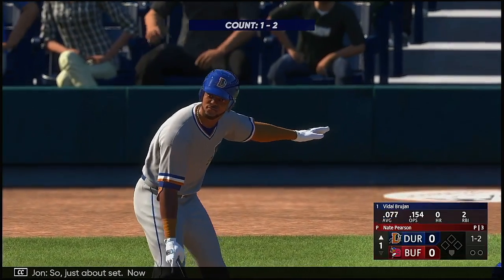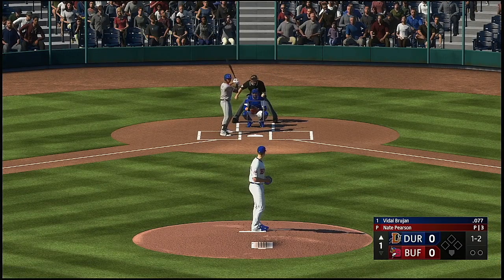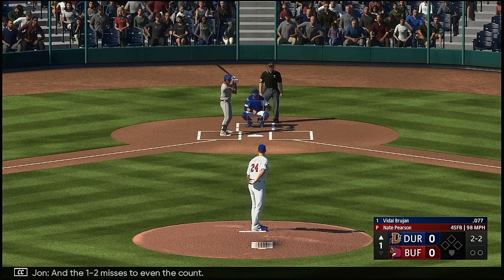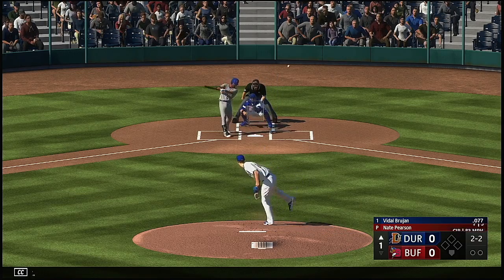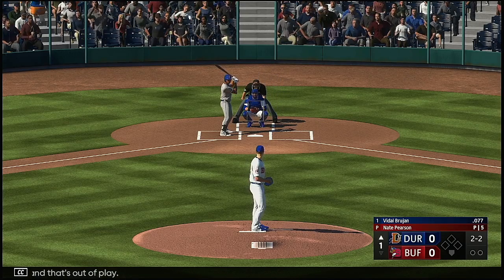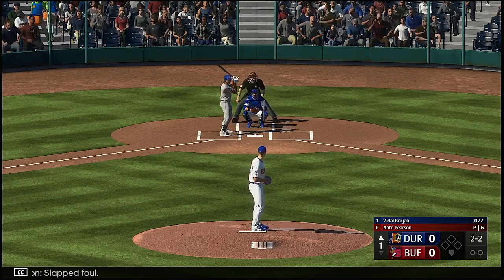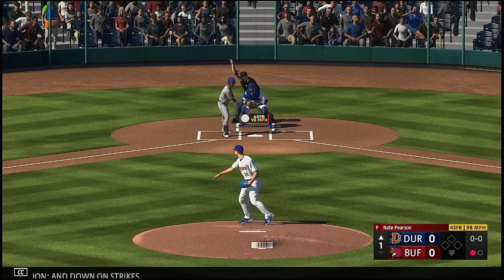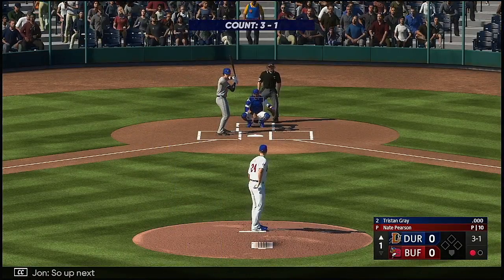So just about set now, Vidal Brujan. One and two now. And the 1-2 misses to even the count. Foul back our way, and that's out of play. Left-hand batter waits. Slapped foul. The 2-2. And down on strikes. One gone here. So up next, Tristan Gray.